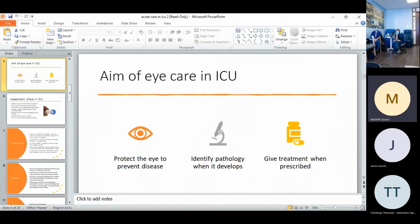Okay, so what we aim to do when a patient comes into ICU is to protect the eye, to prevent disease, to identify any pathology when it develops, and to be able to give treatment when we have prescribed it. I heard Jamie saying earlier on, and I was also going to mention this, that eye care is a part of everything that we're doing in ICU. So when a patient comes in and we're assessing them for different systems, the eye itself is a system that should be thoroughly assessed once a patient comes in for admission.